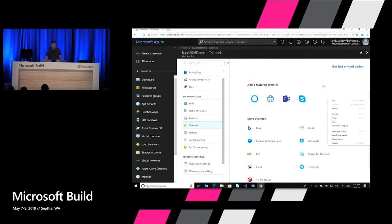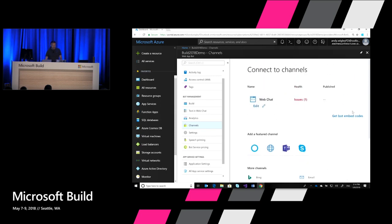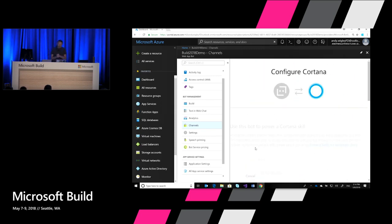Here's Cortana and Direct Line, which is how your apps can talk directly to it, Teams, Skype, but down here is a bunch of others, Facebook Messenger, Kik, Skype for Business. You can see all the options there. At the moment, we've only got the web chat one enabled, but I'm going to enable the Cortana channel.